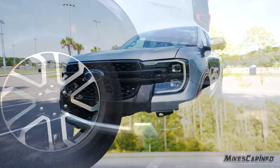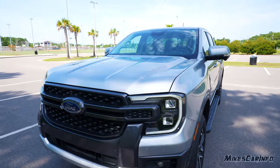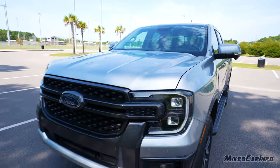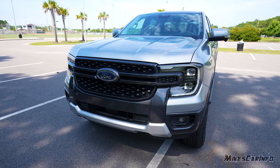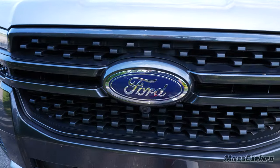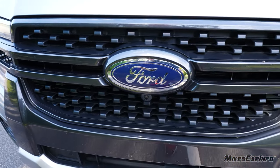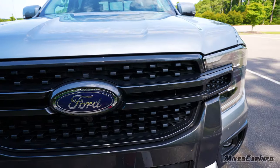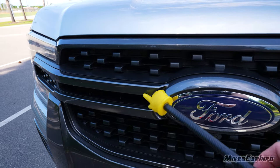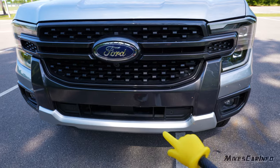The name of this color is Iconic Silver Metallic. And it's basically just a nice silver color. I guess iconic is a good name for it. So here in the front, it has the Ford emblem right here, and it has a camera just below it, and it has a little sprayer to spray it. And almost all the grille is matte black, except for this portion right here, and it's like a gloss gray. You also have it down here and the silver there at the bottom.